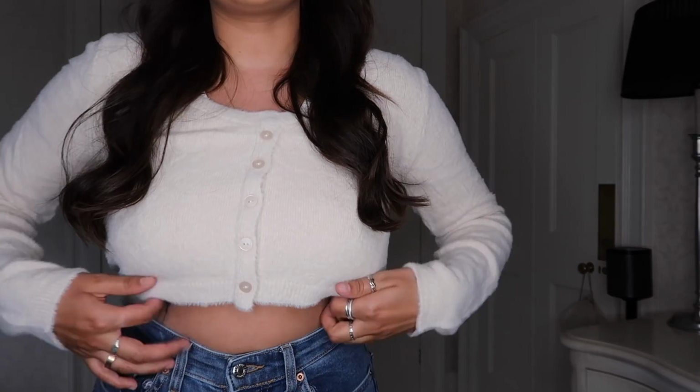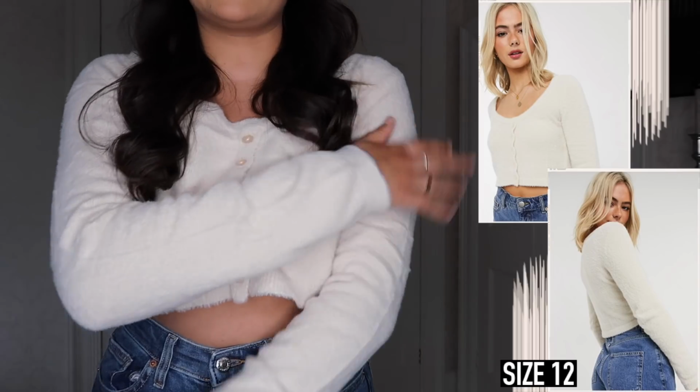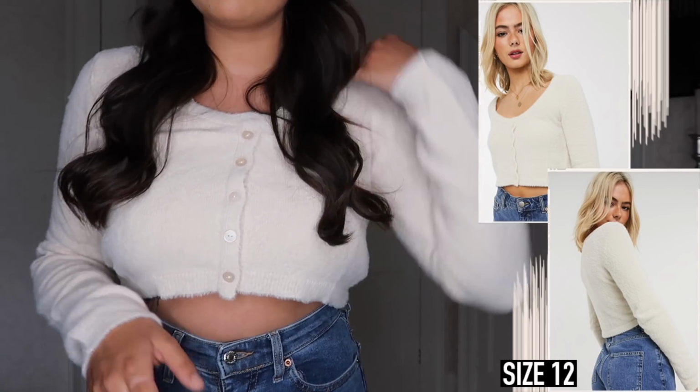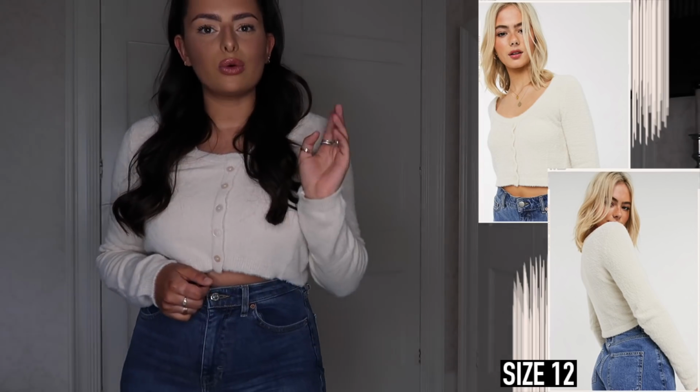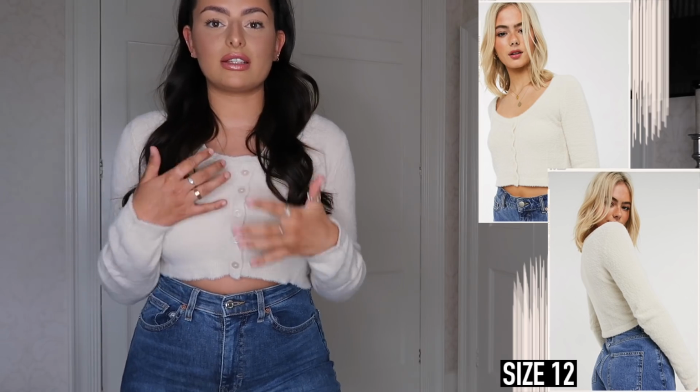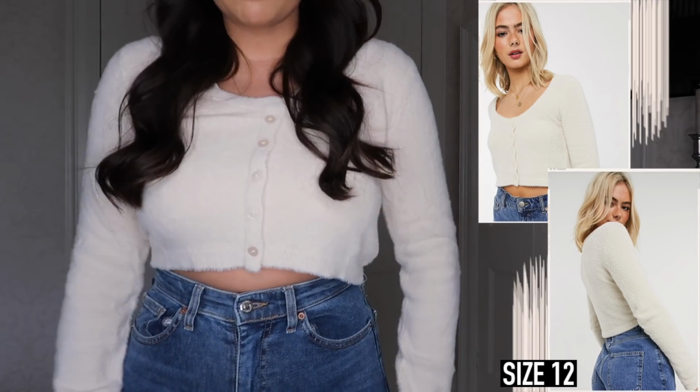Then next I jumped on the hype of these really cute little cardigan tops. This is an all over really fuzzy knit one, and again, the material is super soft on this one. I think it's ASOS own brand, I can't quite remember, but I want to say they also stocked Topshop, and I know that Topshop have a lot of cute designs of these style tops at the moment. I really like this one. I love the colour and everything.